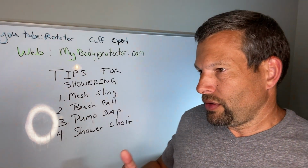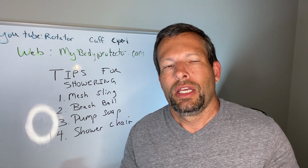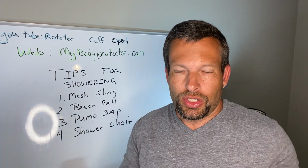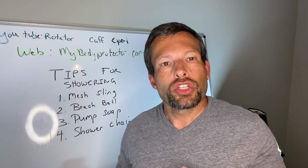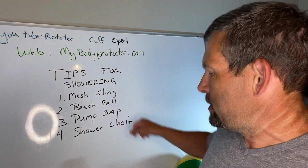Maybe the second, third, fourth week out from shoulder surgery, we can just let that arm rest without having to worry about it being jostled or you having to try to hold it. So that's one. So mesh sling one, beach ball two, pump soap.